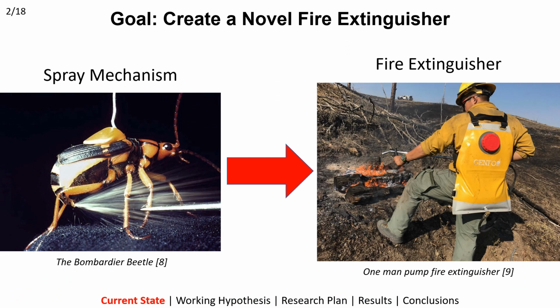The main goal of this research is to create a novel fire extinguisher that utilizes the defensive spray mechanism of the Bombardier Beetle and incorporates that into a fire extinguisher operated by one man, as seen in the photo.